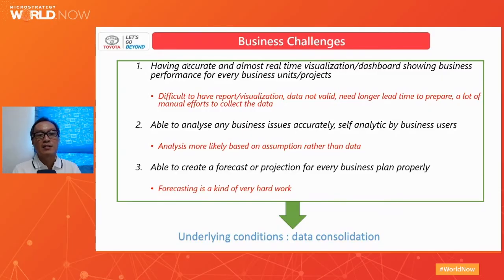The challenge here is how they can have an accurate and almost real-time visualization of the dashboard. We have around 350 outlets, like I mentioned. So how about the retail sales in one outlet in Manokwari, Papua, for example? That's one of our outlets in Papua. We want to know their daily sales and the volume of their after-sales market. So we need the data, accurate and almost real time. We need to visualize that. So that's the first business challenge.